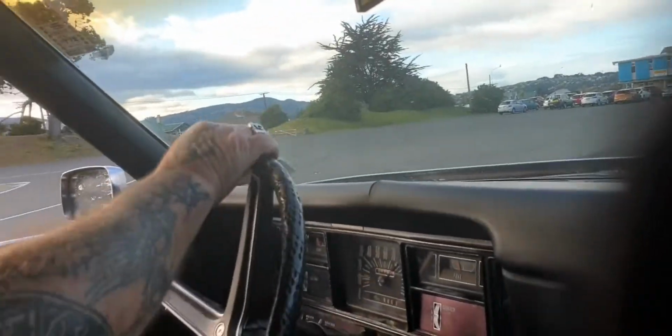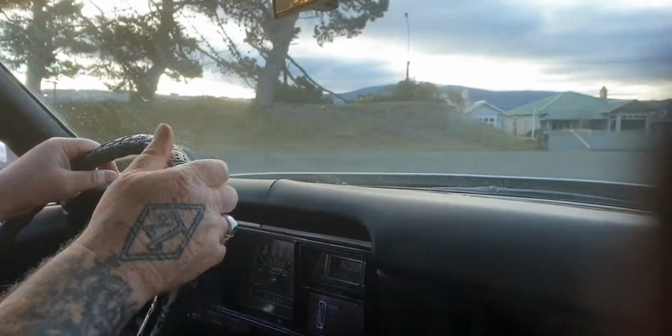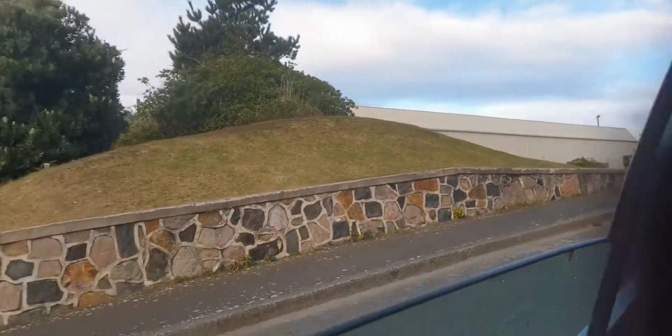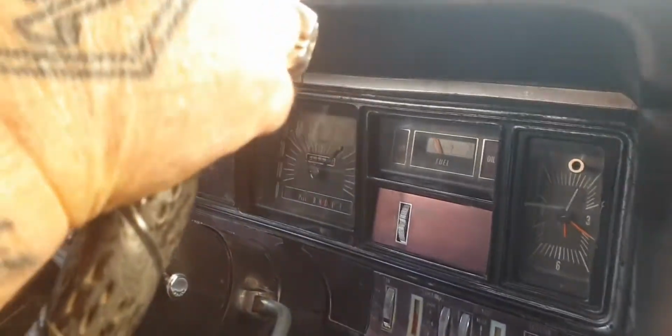It's got the Turbo 400 transmission and seven litre big block, electric windows, two-door pillarless. American beast.